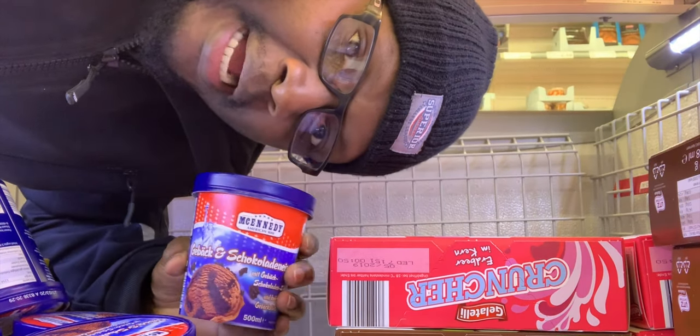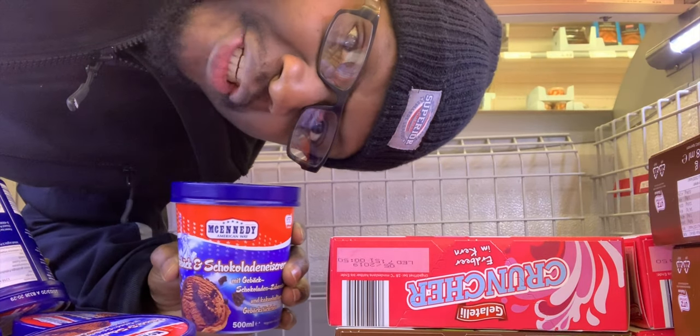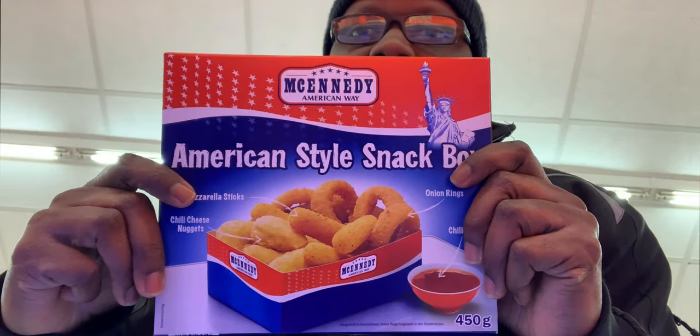There's some chocolatey ice creams that people might like. Looks like it's pretty rich. Same brand. So here's a weird one. Basically, it's a bunch of appetizers in a box. Onion rings, chili cheese nuggets, and mozzarella sticks. A whole bunch of appetizers in one box. It's called a snack box.